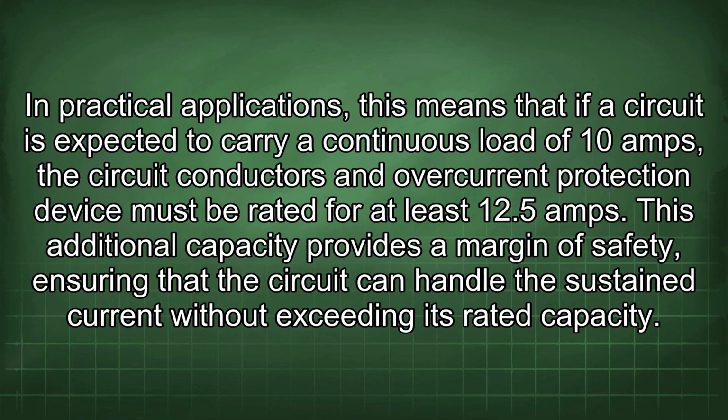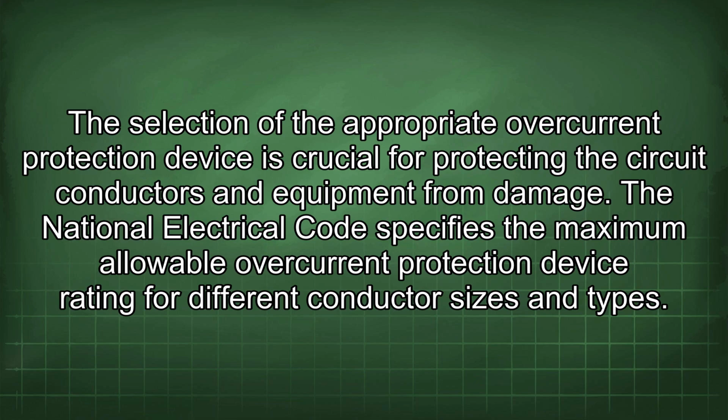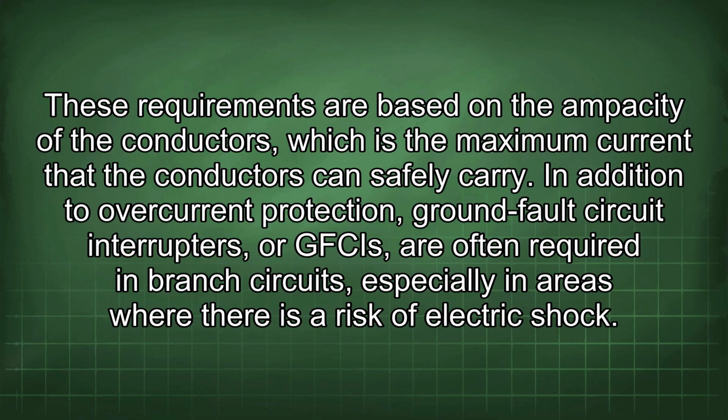Furthermore, the National Electrical Code outlines specific requirements for the installation of overcurrent protection devices. These devices, such as circuit breakers and fuses, are designed to interrupt the flow of current in the event of an overload or short circuit. The selection of the appropriate overcurrent protection device is crucial for protecting the circuit conductors and equipment from damage. The National Electrical Code specifies the maximum allowable overcurrent protection device rating for different conductor sizes and types. These requirements are based on the ampacity of the conductors, which is the maximum current that the conductors can safely carry.